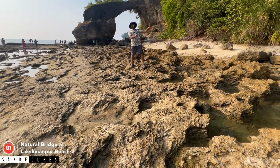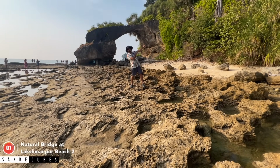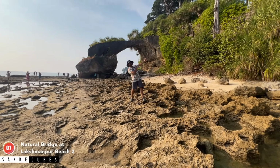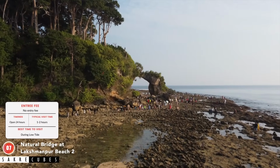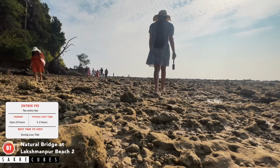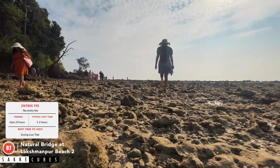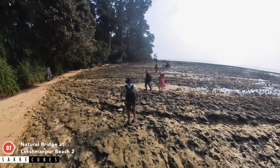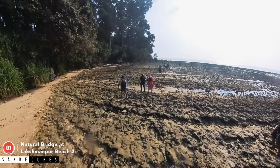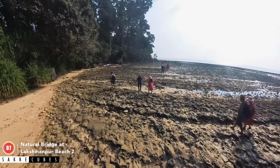The natural bridge at Lakshmanpur Beach 2 is one of the most photographed locations on Neil Island. The best time to visit this spot is during a low tide, that is when you can walk close to the bridge and beyond. To get there, you need to walk over dead corals for about 200 meters. The corals can be slippery, so make sure to wear good shoes and be extra cautious, especially if you are with kids or elderly parents.